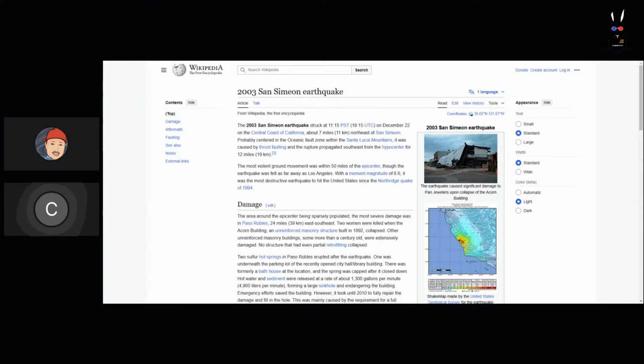The 2003 San Simeon earthquake struck at 11:15 Pacific Standard Time on December 22nd on the central coast of California, about 7 miles northeast of San Simeon, probably centered in the oceanic fault zone within the Santa Lucia Mountains. It was caused by thrust faulting, and the rupture propagated southeast from the hypocenter for 12 miles, 19 kilometers. The most violent ground movement was within 50 miles of the epicenter, though the earthquake was felt as far away as Los Angeles. With a moment magnitude of 6.6, it was the most destructive earthquake to hit the United States since the Northridge quake of 1994, which was a 6.7.